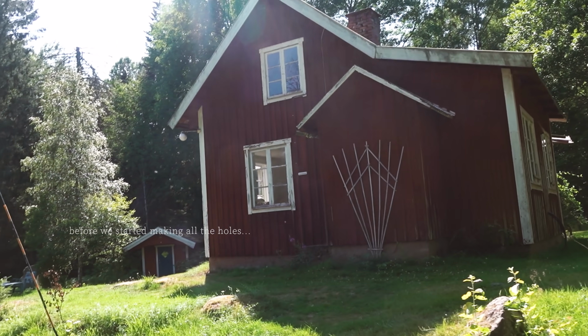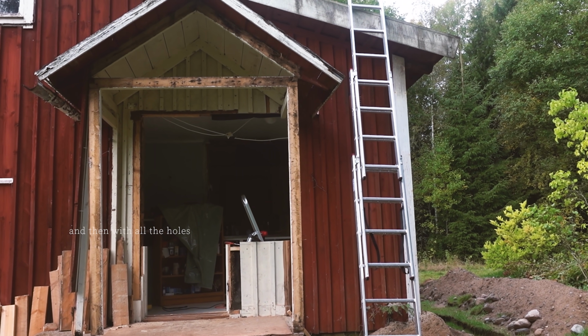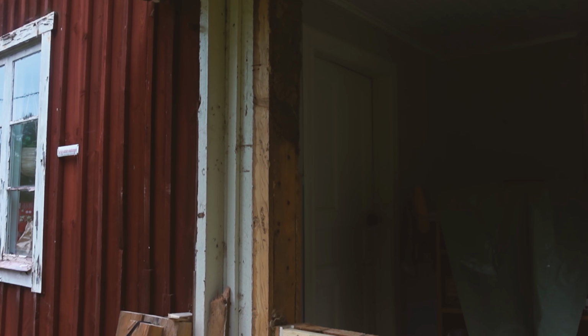On the other side of the extension, I replaced a door for a window. Now, I didn't take that much footage of this because at this point we were just so busy trying to finish projects.